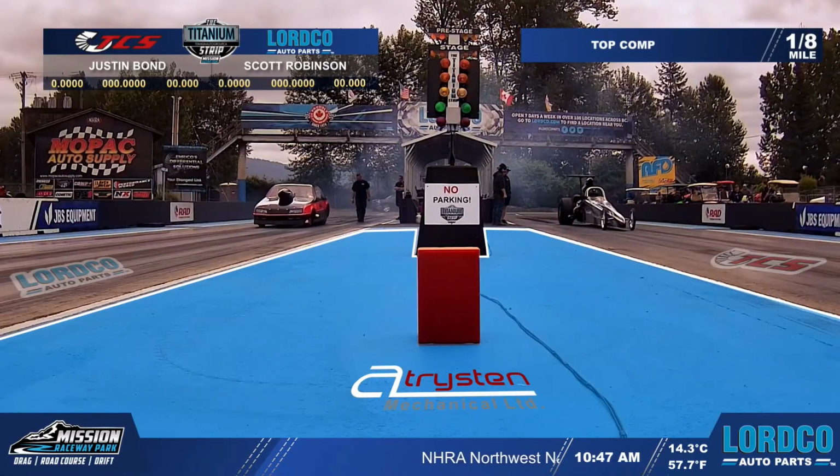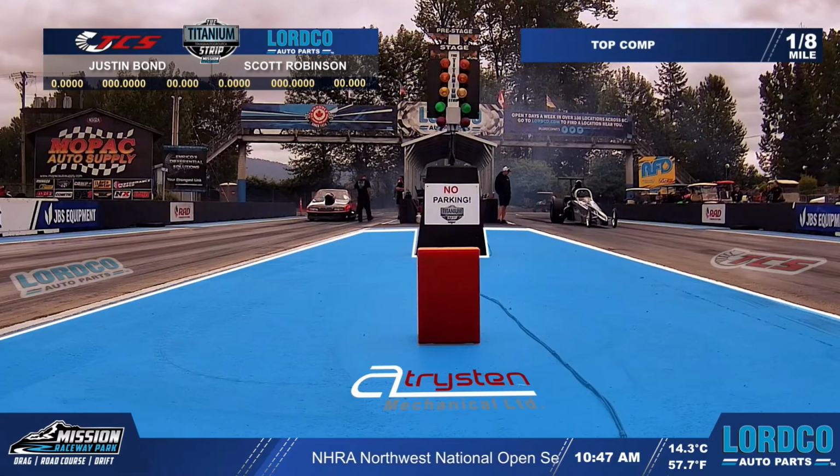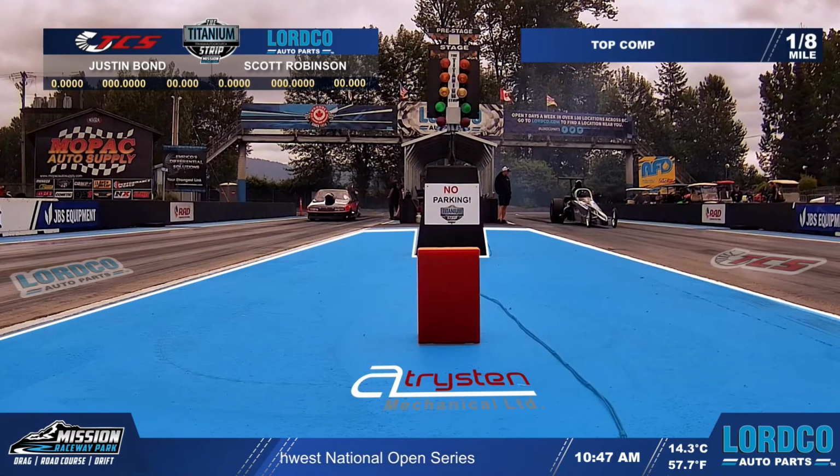And Top Comp, kind of like we do a Stock and Super Stock combo. Well, this is a Top Dragster and Top Sportsman combo. See how fast you can go and dial them in.